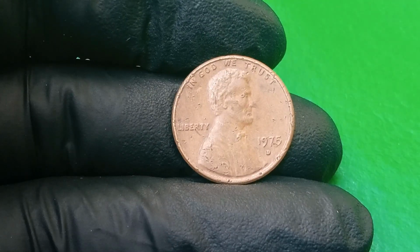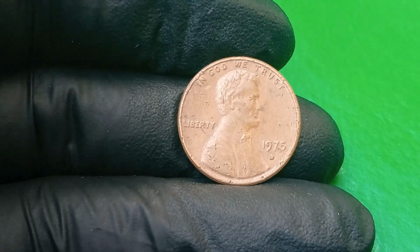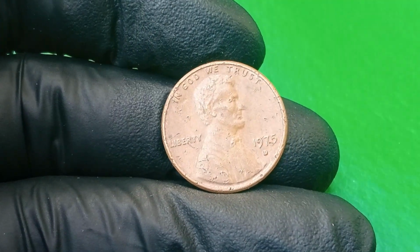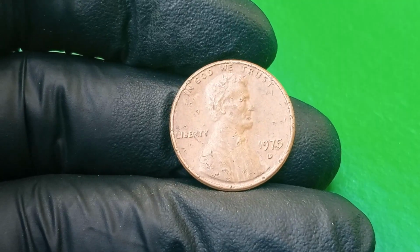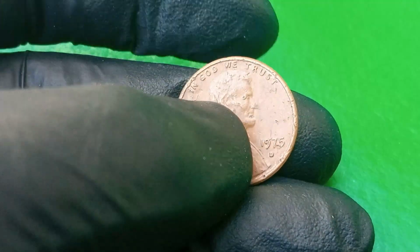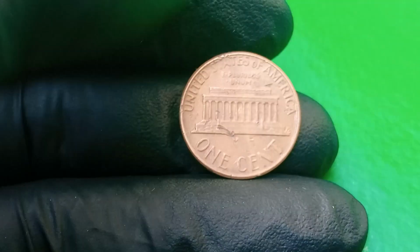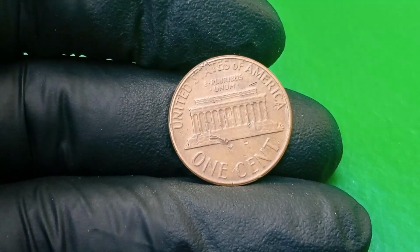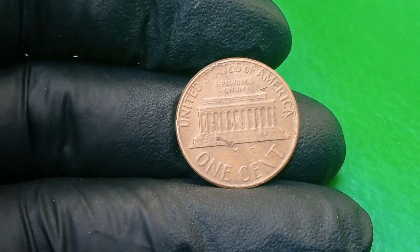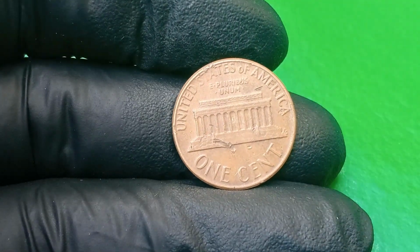The answer lies in the unique combination of production anomalies, minting errors, and the incredible story behind its existence, each factor intertwining to create an unmatched rarity that has captivated the coin collecting community worldwide. The 1975 D 1-cent is not your ordinary penny. It is a symbol of how small imperfections in manufacturing can transform an everyday object into an extraordinary artifact.